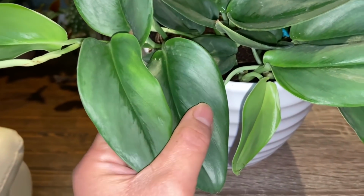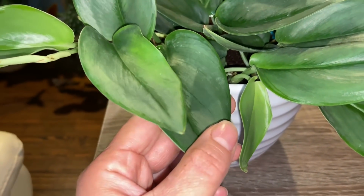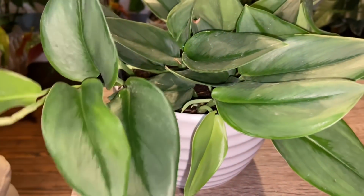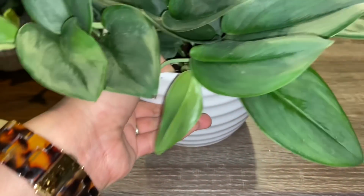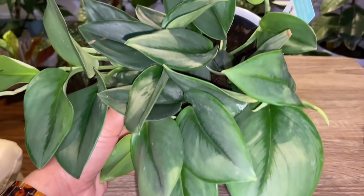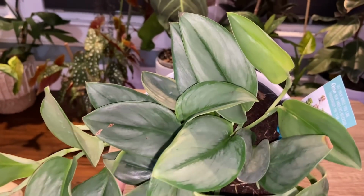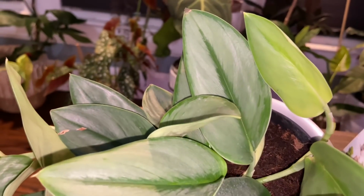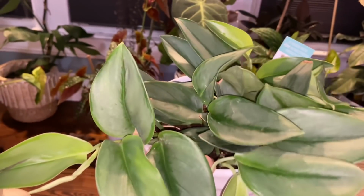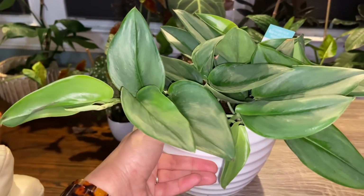I got home and I sprayed it with some Neem Oil. And I dried it off really fast for the video, but still that little whitish is from that pest spray that I put. Look how gorgeous. You see that shine? That's why we're so excited about this beautiful plant. I have inspected it for pests and I do not see anything.